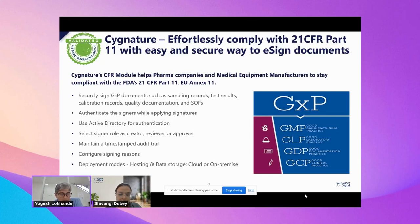So even if they may not be regulated entities, if you are getting these documents signed from them using this system, you will have enough evidence to ensure traceability, accountability, and data integrity, all those things that we talked about. Because the system allows you to authenticate the signers while applying the signature, you will know who has actually signed it. There is two-factor authentication. You can also integrate with your own Active Directory for authenticating your internal users.